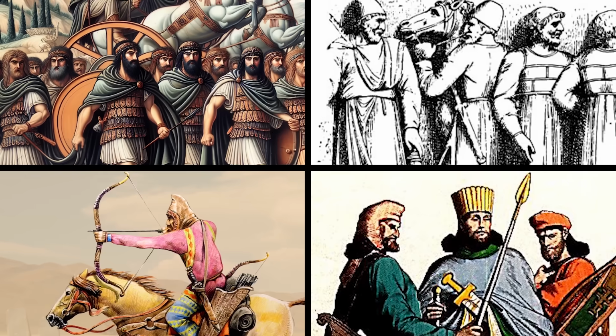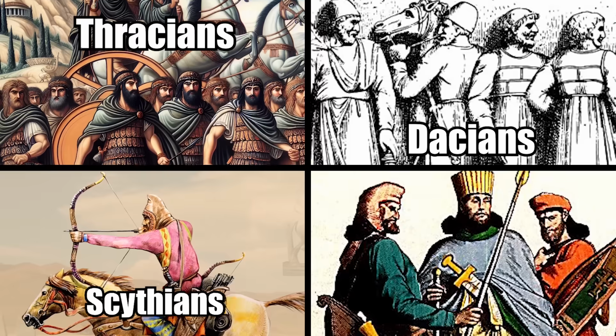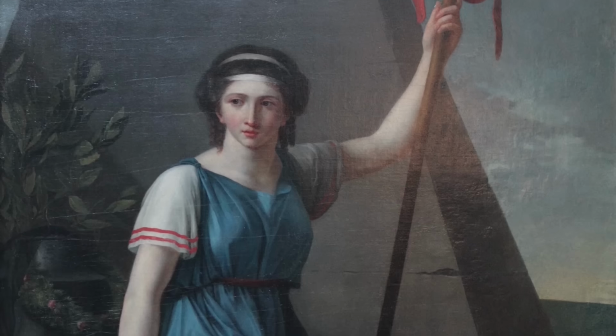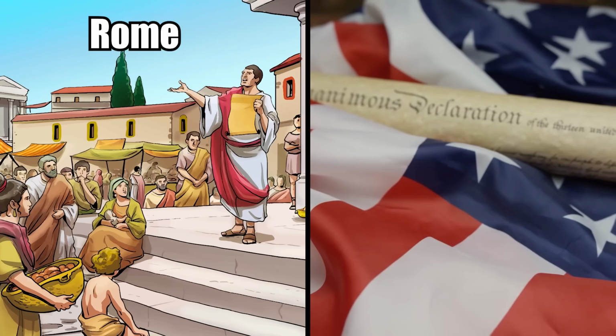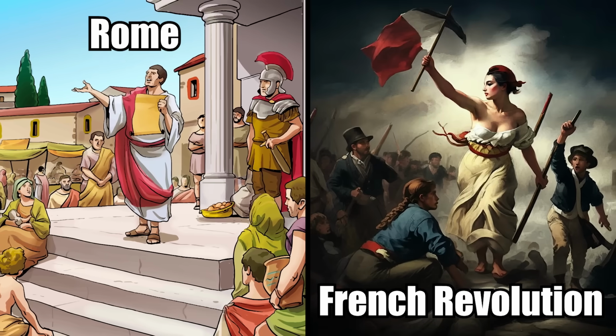It started out as a traditional soft cap worn by the Thracians, Dacians, Scythians, Persians, Trojans, etc. It later evolved to signify freedom and the pursuit of liberty. First in Rome, later in the American Revolution, and most recently in the French Revolution.